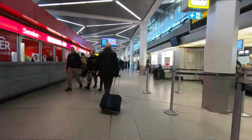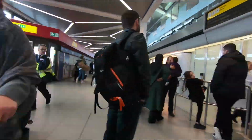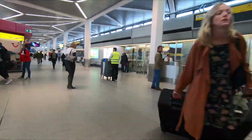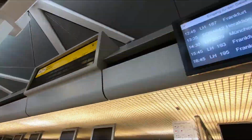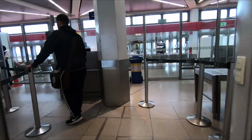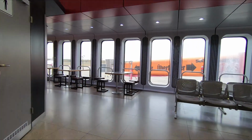I booked my flight on Lufthansa.com and I only paid around 35 euros, which isn't very much for this airline. Berlin Tegel Airport is one of the older airports in Germany, but I personally still like it even if it doesn't look very nice.